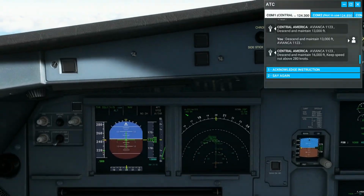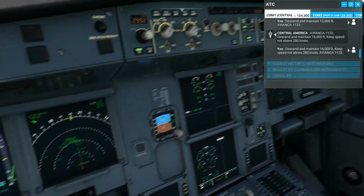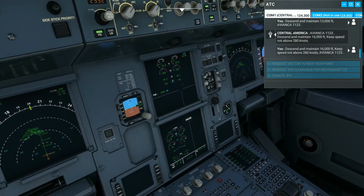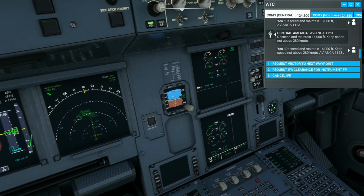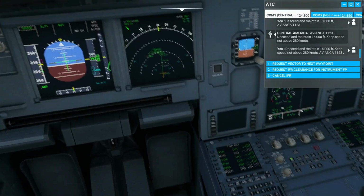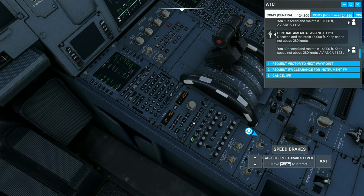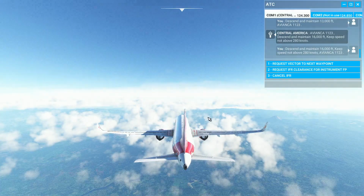Okay, so now they tell me descend and maintain 16,000 feet. Keep speed not above 280 knots. Avianca 112 tree. Okay, so just told me 13,000. Let's stop it at 16 then. And I think it's going to go kind of past it. Oh no, it's not. It's leveling off. And I don't have to keep my speed brakes on now. I just wanted to slow it down so I can do a steeper descent.